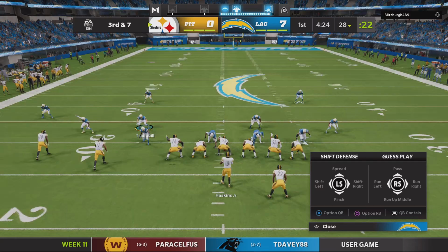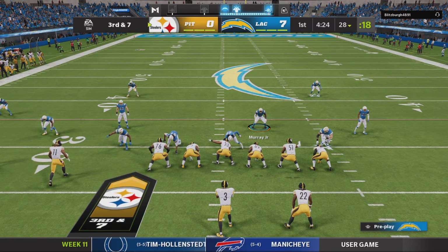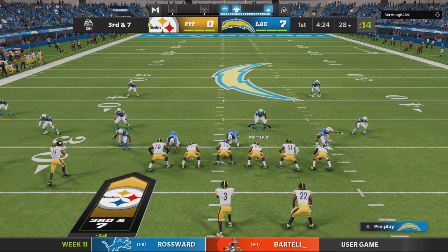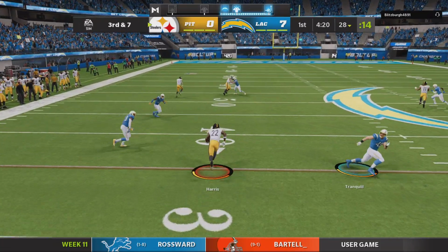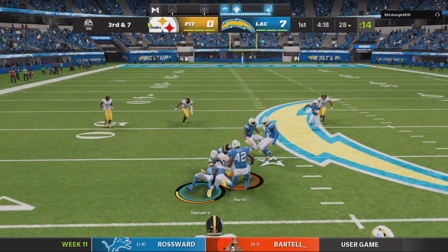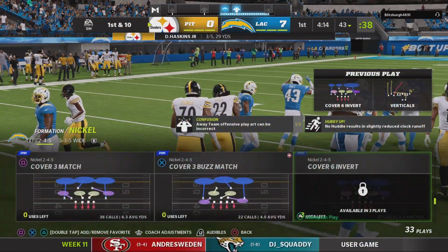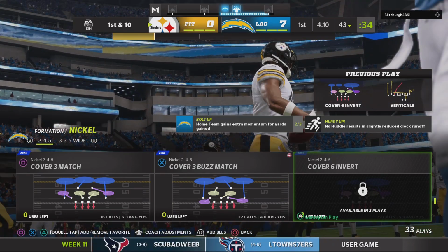They head to the line facing a 3rd and 7 following the incompletion on 2nd down. Now Haskins to throw it. That's swung out wide to Harris. And they get him down, but not before he takes it across the 40-yard line. The Steelers picking up 15 yards there and a first down.